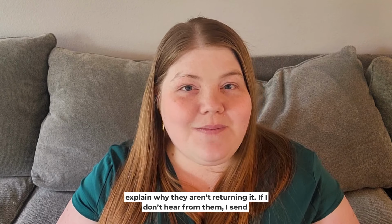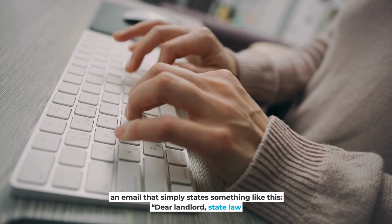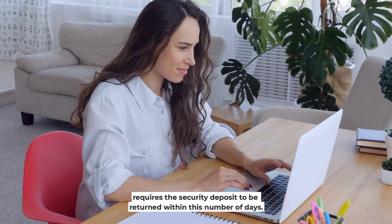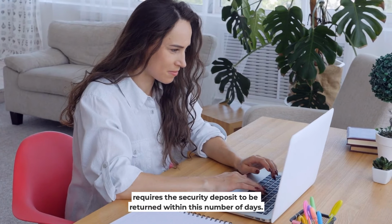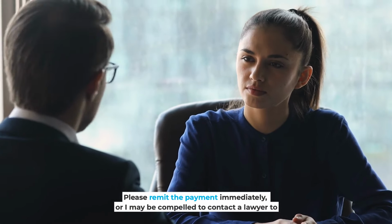If I don't hear from them by then, I'll send an email that simply states something like this: "Dear landlord, the state law requires the security deposit to be returned within this number of days. Please remit the payment immediately, or I may be compelled to contact a lawyer to exercise my rights in this matter." A simple statement like that is usually enough to get their attention and get them to follow the law.